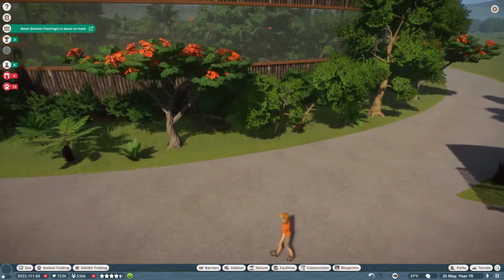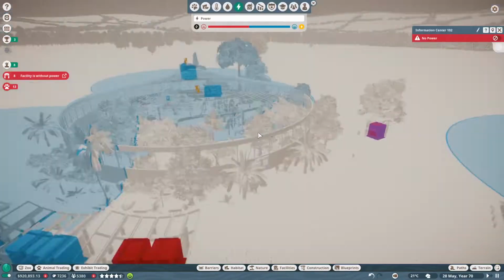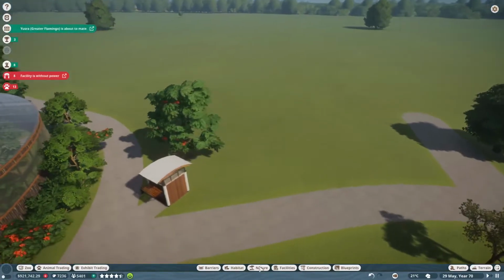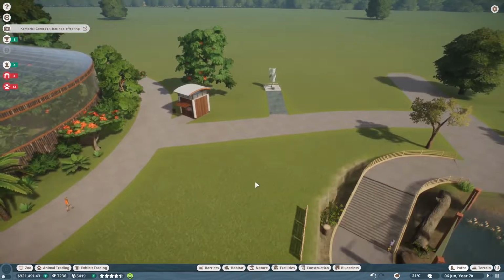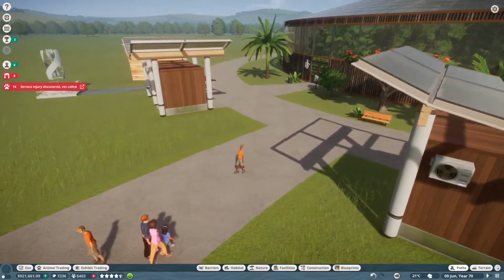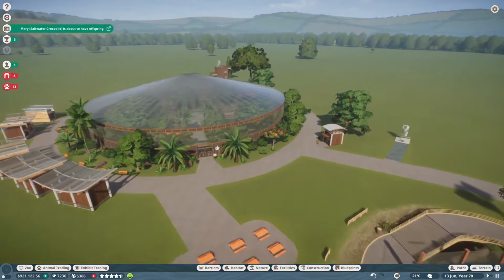Oh, hello. I'm gonna have to do the whole work zone thing here, aren't I? Yeah. Facility is without power. Which one? Oh, that one. Oh, that's why she's wandering around. So let's give her some electricity. And I'll give her the staff path. There we go. Now, go to work. Oh, wow, they're already coming over. Yes. Oh, we used up a bunch of money. Yeah, this took quite a bit to build.